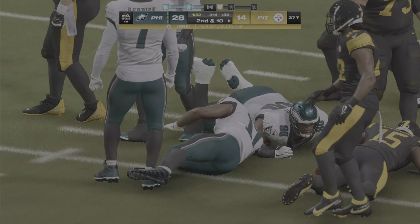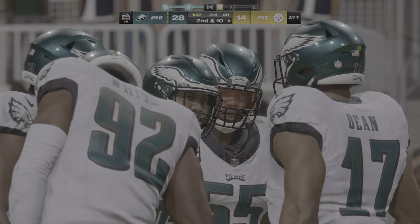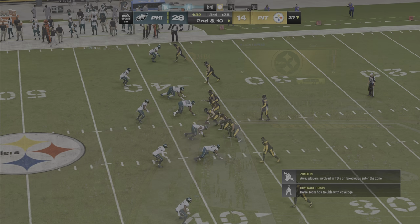And now a throw on first down there, but it's incomplete. It looked like they had something there, but I think that he was thinking about running with the football before he actually hauled it in, and that led to a big drop. A second and 10 forthcoming here. Third quarter action in the Steel City of Pittsburgh, PA.